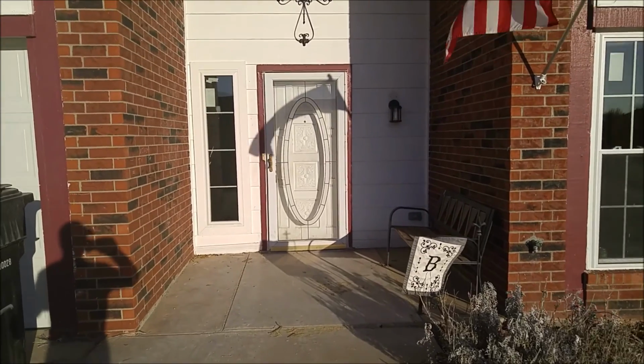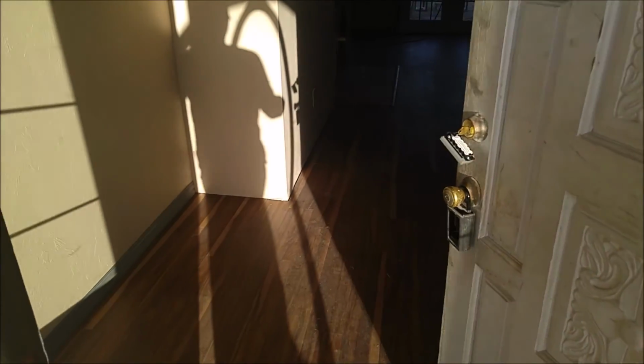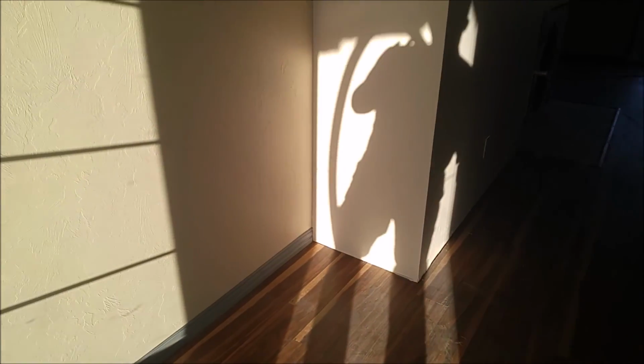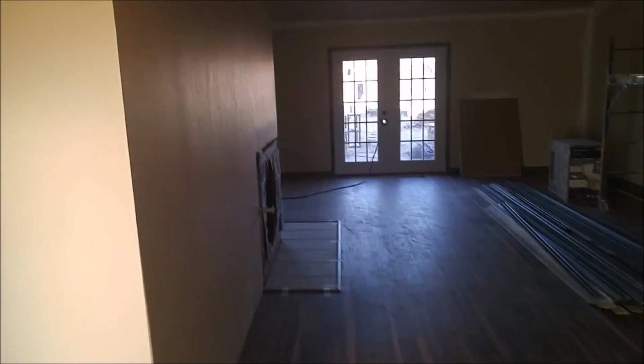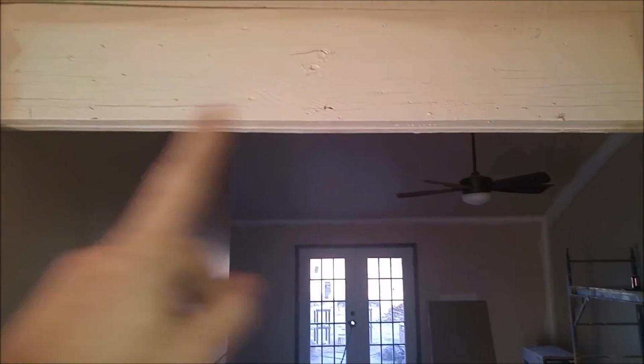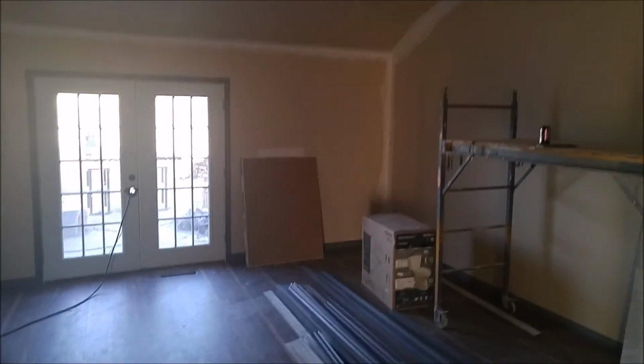Alright, I'm going to do a quick update on the house. It's still not all the way done. I mean, we still have our old door and stuff. But here's where we are. We're still putting the cedar up here. Hadn't got a chance to do that. Still lots of little bitty issues, but not that big a deal.